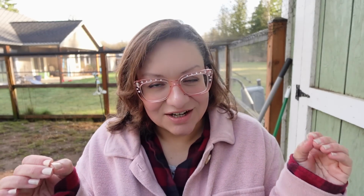So here's the big reveal. I am going to put a thick layer of chopped straw in both of these runs. Not shavings, not wood chips, chopped straw. Now in my coop, you guys know I really love to use hemp. I love using hemp in the coop. But I was recently talking to my friend Matt Dubose. Dubose? I think I'm pronouncing that right.